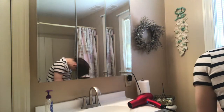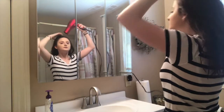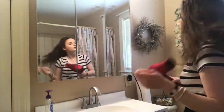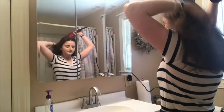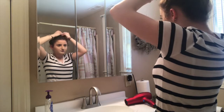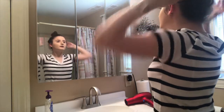After getting dressed, I walk back downstairs where I'll finish getting ready, meaning I'll just dry my hair, and since I'm usually short on time, I'll just put it in a quick bun. And when I'm finally all dressed and ready to go, I usually just continue with whatever I'm doing for that day.